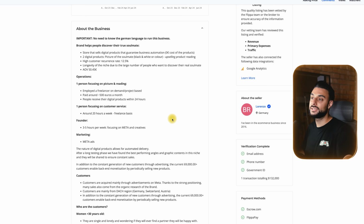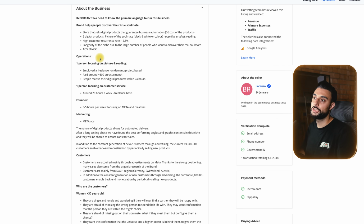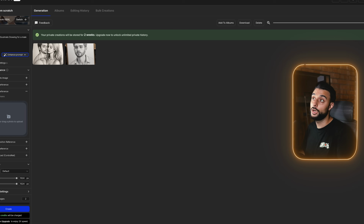Now, if I go back to the seller's listing, it says here, operation, one person focusing on pictures and reading, employed a freelancer on a demand project basis, paying around 500 euros a month. People receive their digital products within 24 hours. So they're saying that they're spending around $700 a month fulfilling the orders when they could be doing it a lot cheaper using this.